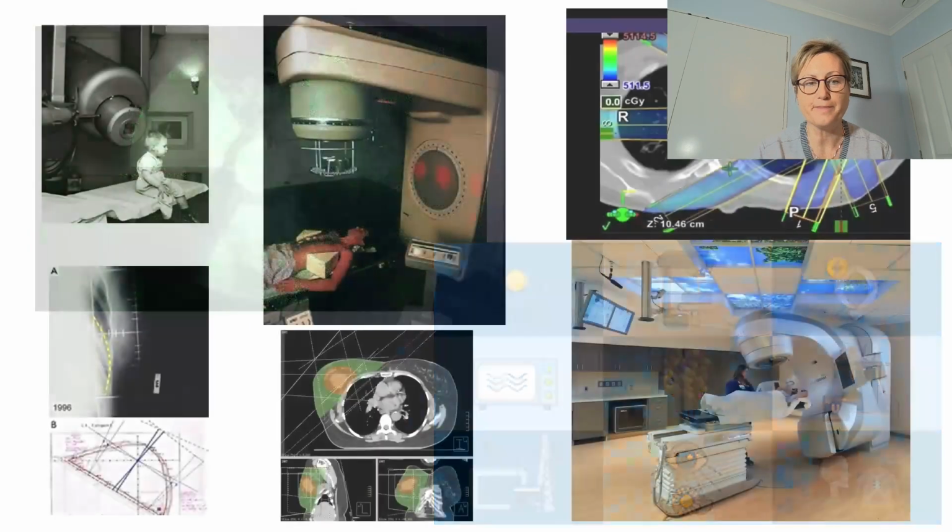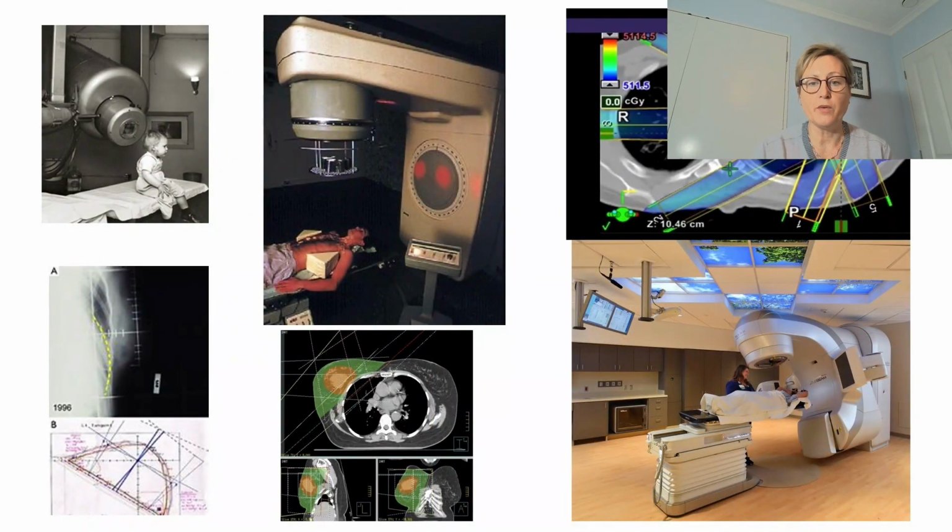One of the other things to be aware of is that radiation treatment has been around for a very, very long time. William Röntgen was the discoverer of X-rays, and he did a lecture back in 1896 when he first talked about the benefits of X-rays. And just 3 years later, so just before the turn of the century, radiation therapy was used in the treatment of cancer.